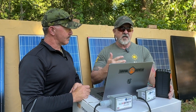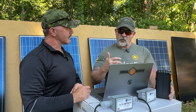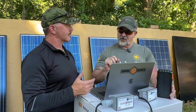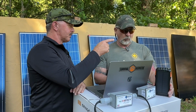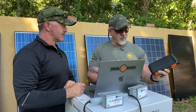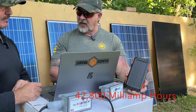It's incredibly fast. And the reason it's important is, if we have a grid down situation and you're running off of battery power, you can run your generator for a very short period of time each day to boost it back up again. That's a good point. And what's this have to do with this conversation? Well, I brought this out because it's 42,800 milliamps. So it's a very small fraction of what the Mango Power E is.